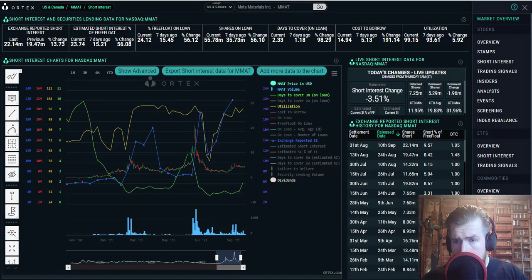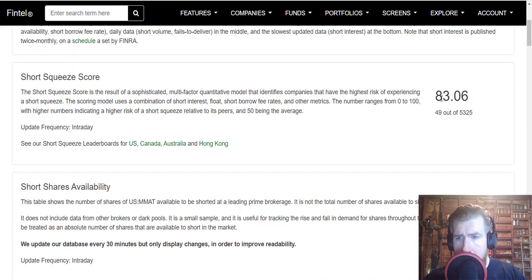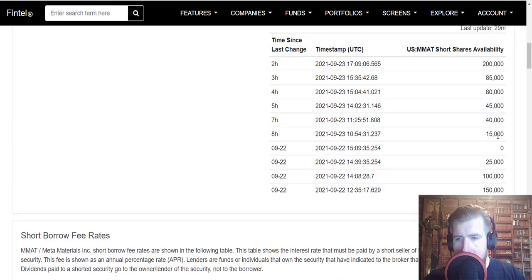We do have a change in the borrowed shares of minus almost 2 million, so 2 million-ish more shares were returned than borrowed. And utilization right now is 99.15%. If we head over to Fintel here, days to cover is climbing up again, up to 2.27. Short interest percentage of the float is showing exactly the same as it was yesterday. Short squeeze score is also about the same, 83.06, 49th out of 5,300. And cost to borrow is going back down a tiny bit. Still pretty high, but at the opening bell, we were down to right around 15,000 shares available to short.